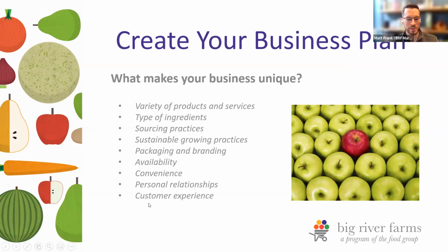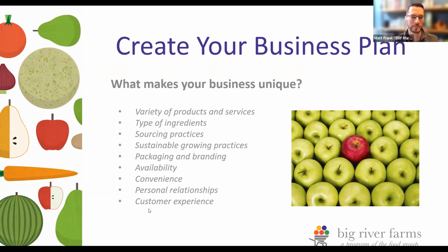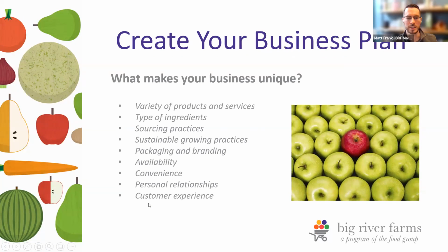As far as what makes your business unique, here's a few ideas to think about. So again, thinking about the variety of produce or products and services that you might provide. An example of a service could be doing something like landscaping services.